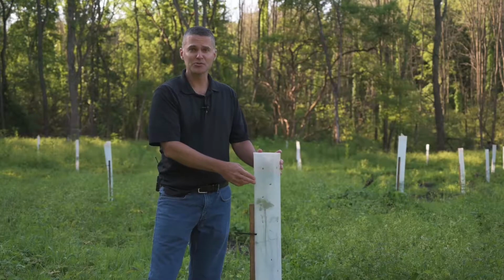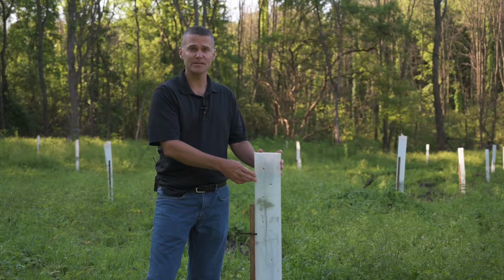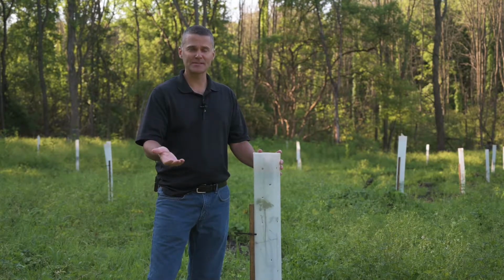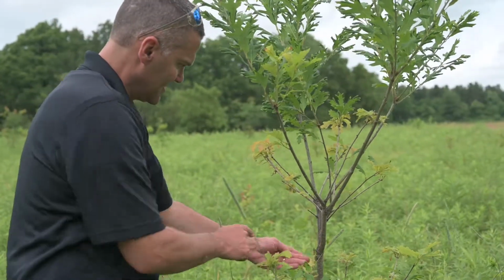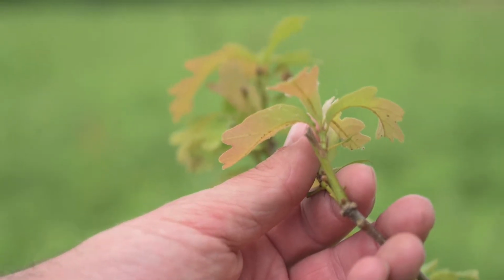Another benefit of the tree tube is it prevents bucks from rubbing their antlers on these trees. As trees are older, their bark thickens and they can withstand some rub damage. But when trees are young like this, their bark is very thin, and so bucks can actually kill trees just from rubbing their antlers on the individual tree.